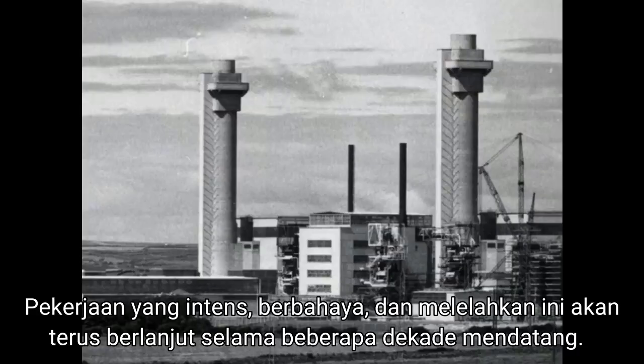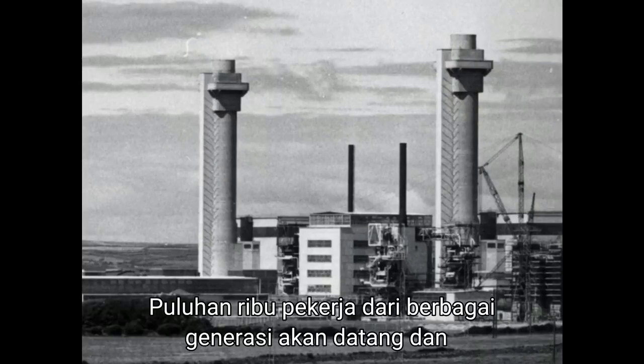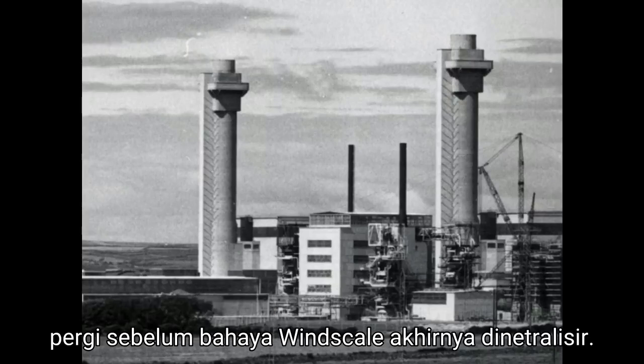This intense, dangerous, painstaking work will continue for decades to come. Tens of thousands of workers from multiple generations will come and go before the danger of Windscale is finally neutralized.